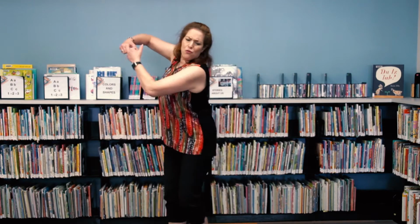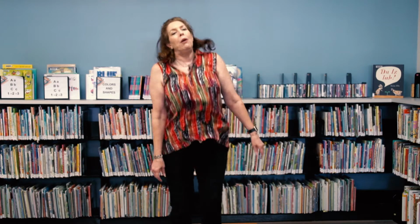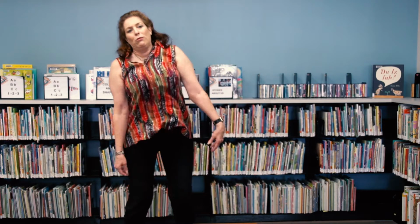A smooth road, a smooth road, a smooth road. Stop. Terrific. Bump, bump, bump, bump. A bumpy road, a bumpy road, a bumpy road. Stop!